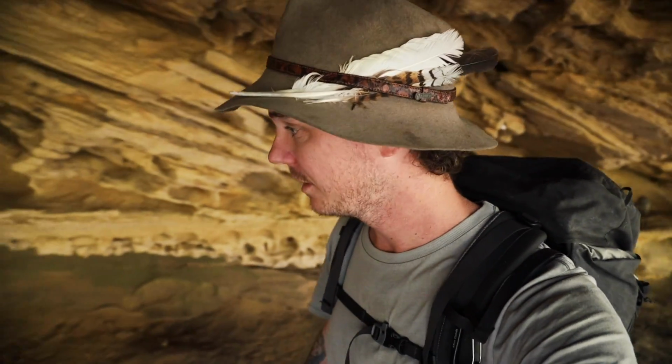Man, this is a really cool little cave. I remember seeing this one last time I was here. It's a nice size, like enough room to stand up in. Nice and flat, and you could easily sleep a couple of people in here nice and comfortably. Huh, how cool is that?